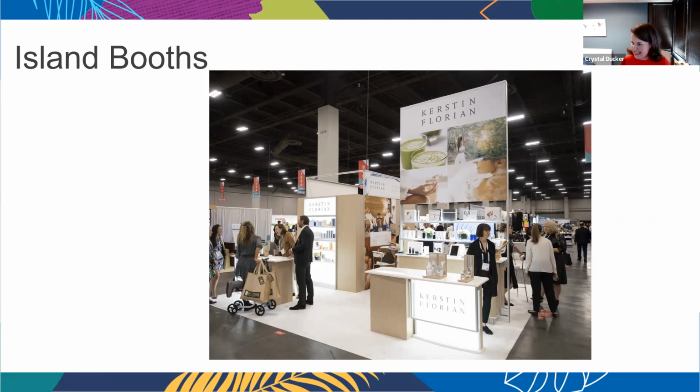And as you can see, they are in a large island setting, and it's very open, very inviting, and it just provides you a visual of what we would consider to be an island booth.